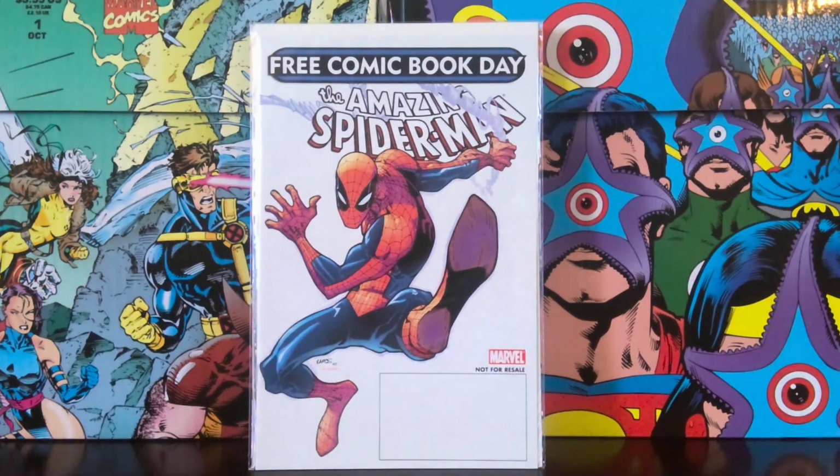Amazing Spider-Man Free Comic Book Day. I've been a big fan lately over the past 2 years of collecting books that were either giveaways or you had to send away for. Basically books that you can't buy off the rack. So can't hurt to have a Free Comic Book Day edition of Amazing Spider-Man. That title is, as you know, kind of popular.